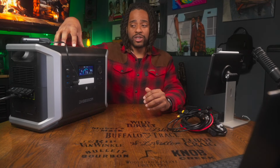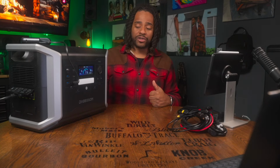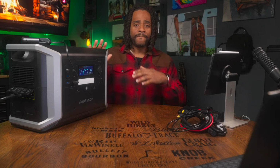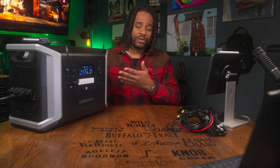This is one of the newest units from Dabbsson when it comes to this kilowatt hour capacity. And I love my EcoFlows. I just recently did a review on the BLUF Elite 200 V2. Like that unit a lot, but if I had to choose right now, at this moment, between the EcoFlow at their 2000 kilowatt hour unit, the BLUF and the Dabbsson, this would be the one I would choose. This is the one I would spend my money on because of the future proofing of it, the longevity of the company, and just how they're really positioning themselves in the market.